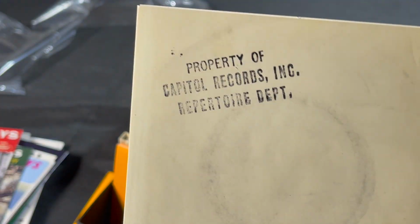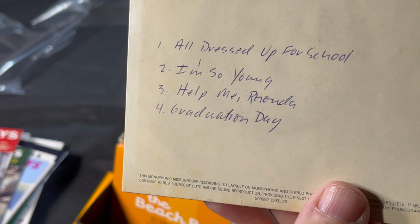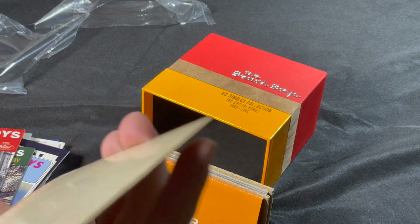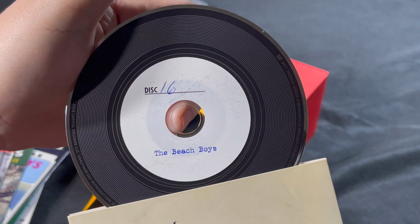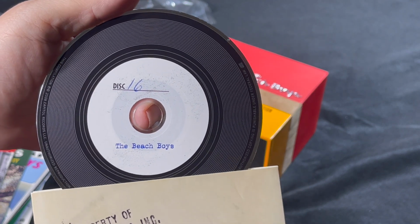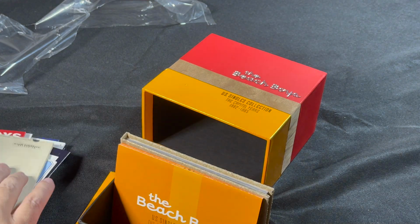And here's something that I guess is made to look like an acetate, I guess these are the unreleased or alternate tracks. All Dressed Up for School, I'm So Young, Help Me Rhonda, and Graduation Day. Yep, made to look like an acetate. Love it. Haven't seen too many of those in real life. Seen a couple. Disc 16. So that's our bonus disc, I guess.